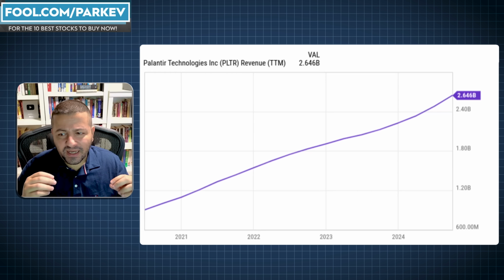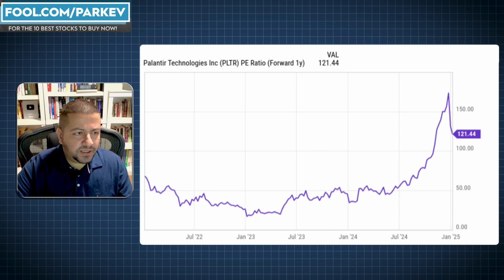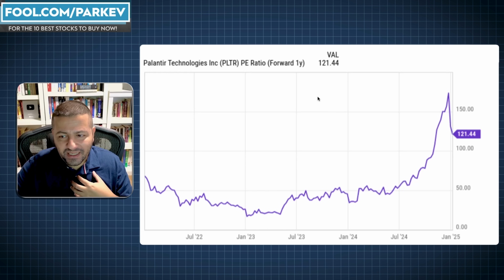And if you're scratching your head and asking what's the difference between market price and valuation, well, I'm glad you asked. See, the valuation is measured on some type of metric, something that you're getting in return for the price that you're paying. So in the case of Palantir Technologies, I was measuring based on the forward price to earnings ratio. And this is what I was alluding to when I told investors that Palantir was too expensive.